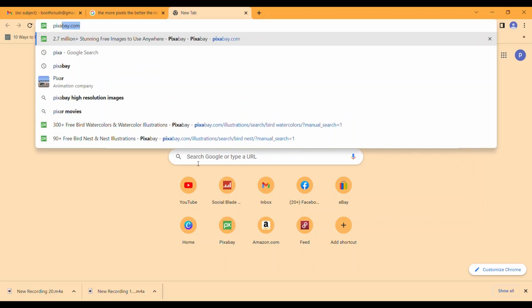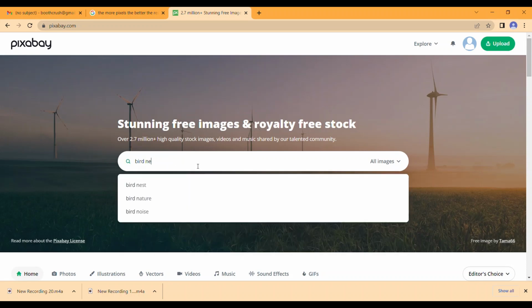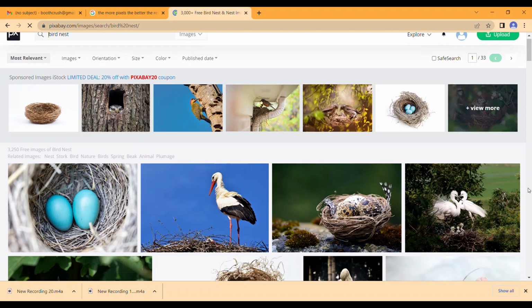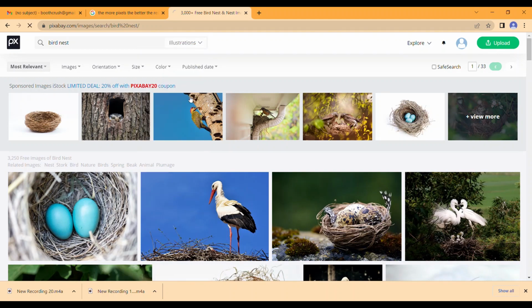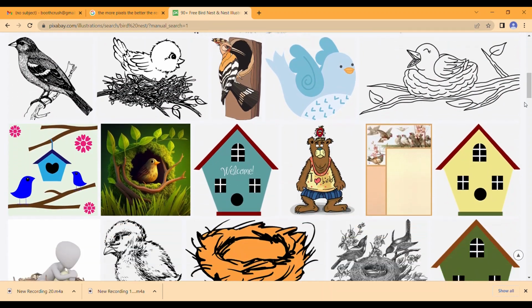So now we're going to go to a website called Pixabay. This is kind of like Wiki Commons, but it has newer content. So again, I'm doing a bird search. And you want to change it right here to the drop down where it says illustration, and so now it's going to give you more illustrations.